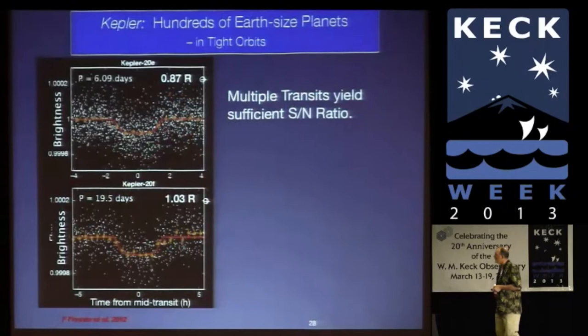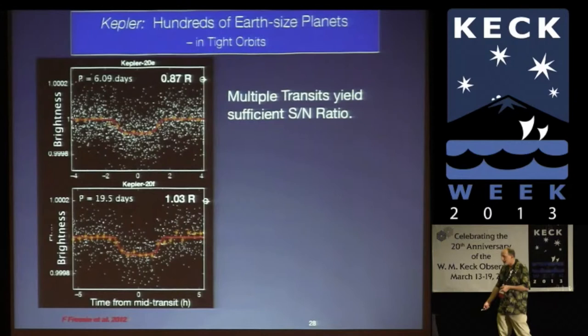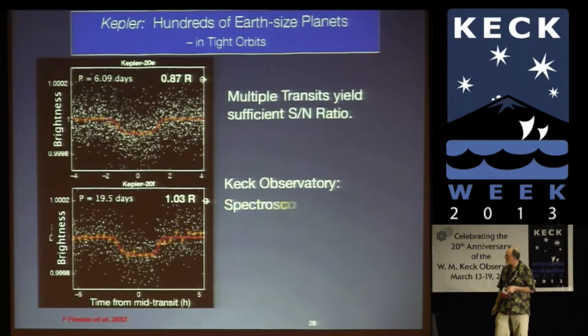And of course, the Kepler telescope in space is also finding Earth-sized planets. Here are two Earth-sized planets. Here's the dimming from a planet 87% the size of the Earth. Another one 3% larger than the Earth. And so Kepler is offering the Keck Observatory the opportunity to study the properties of other Earth-sized planets.